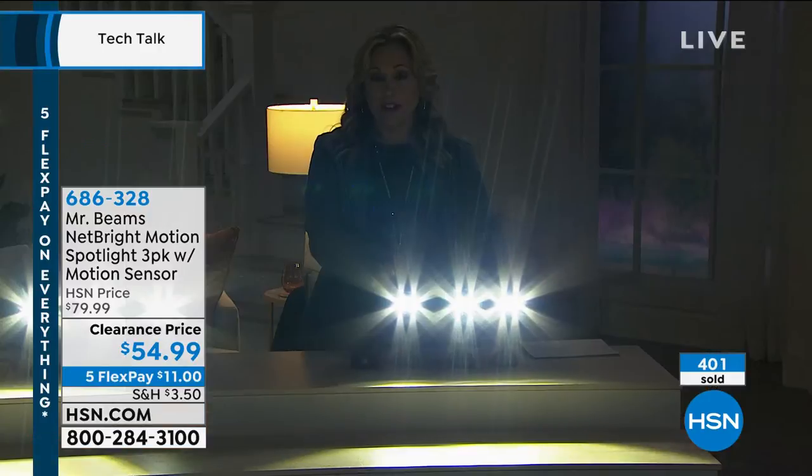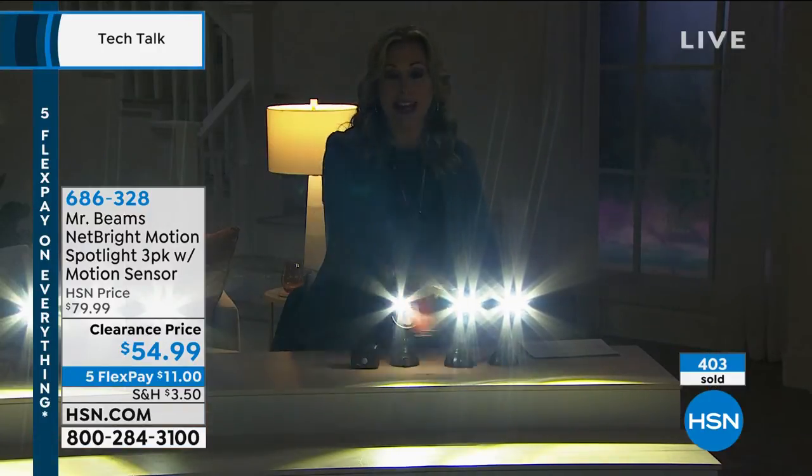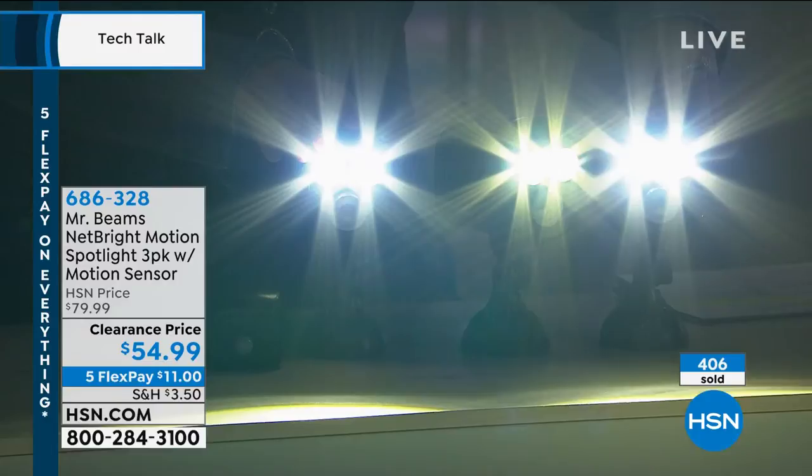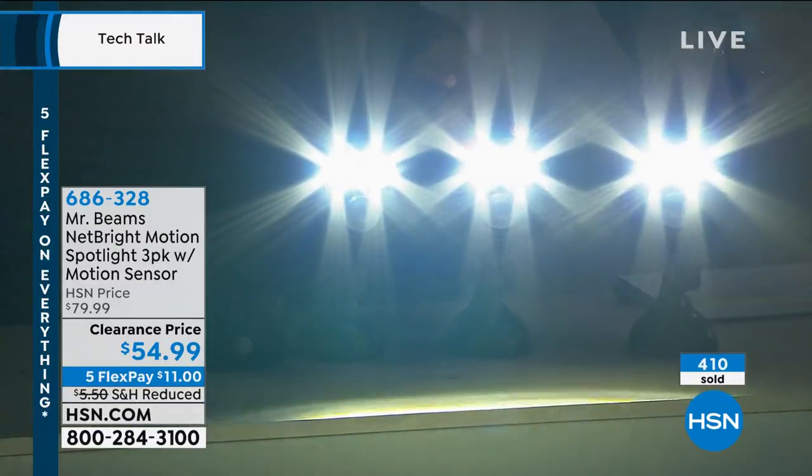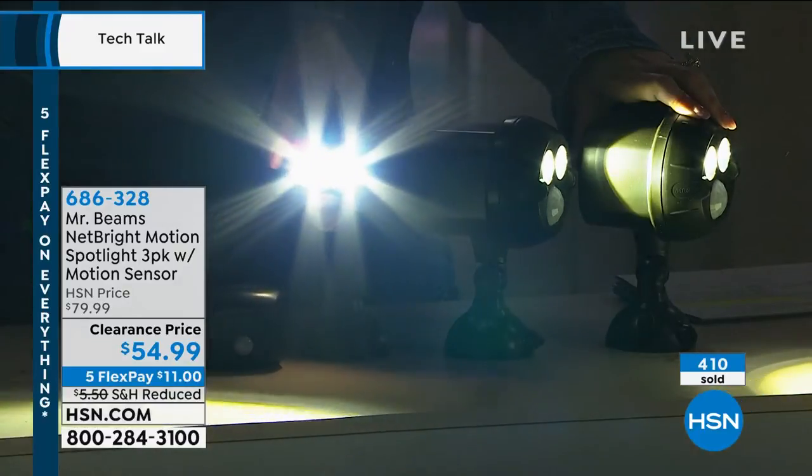So I've got these on actually in the studio. Again, one goes on, they all talk to each other. So I don't want to blast the light in the camera. These are really sensitive cameras, but you can see that when I face it towards the camera, how it does that.